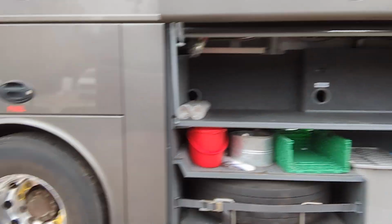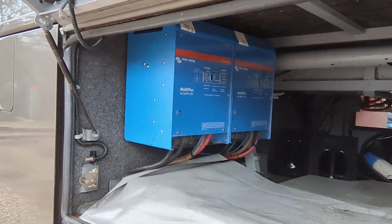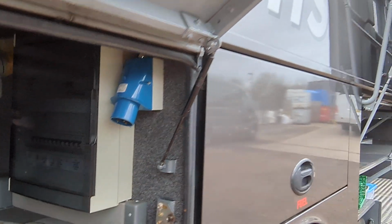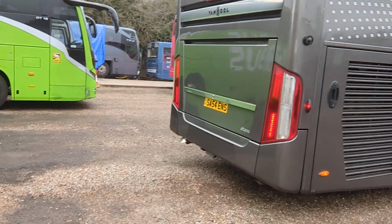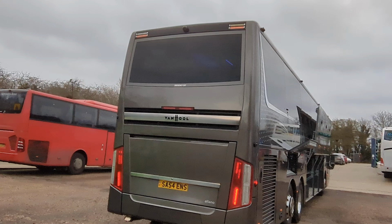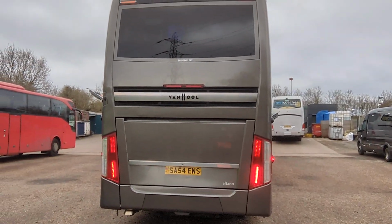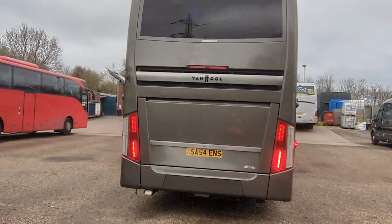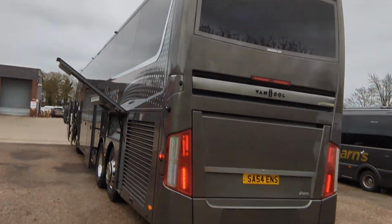Power to a lot of the extras comes from those dual Vitron inverters that you can see there. There is also a landline connection, so it can be plugged in overnight. Under the bonnet, Euro 5 DAF MX340 engine. Although it's Euro 5, it is exempt from charge in all the clean air zones in England. Not ULEZ, so London you're paying. Anywhere else, Birmingham, Bristol, Bath, Sheffield, Newcastle, there's no charge.